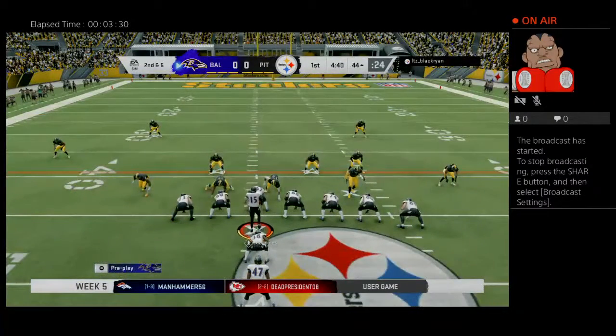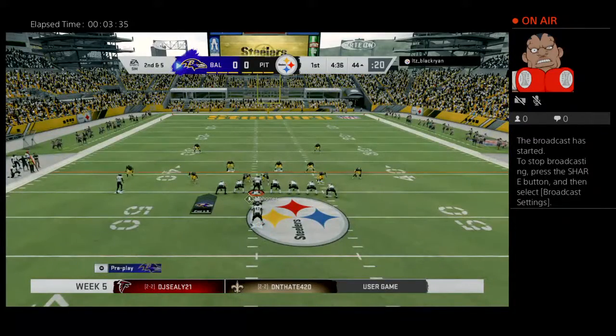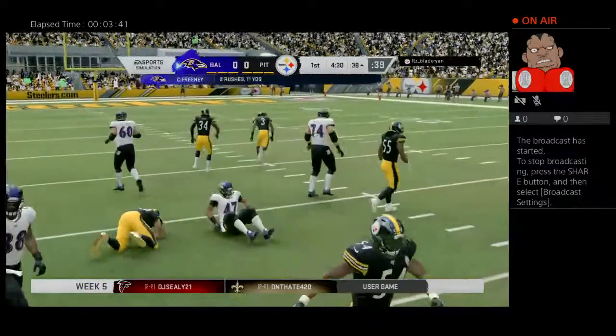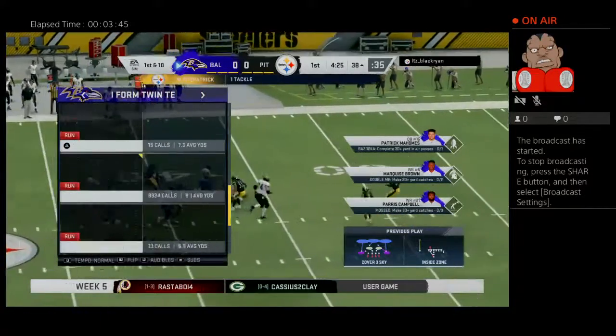After the pickup of 5, here's 2nd and 5. And a give this time to the tailback. And the stop here will come at the 38-yard line. 6 yards the pickup, and that's a 1st down.